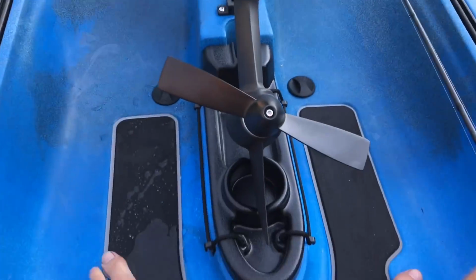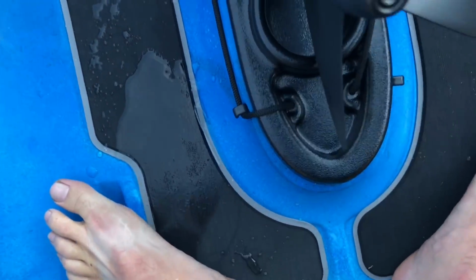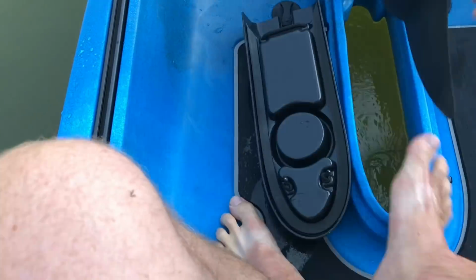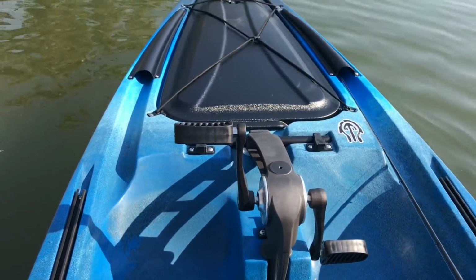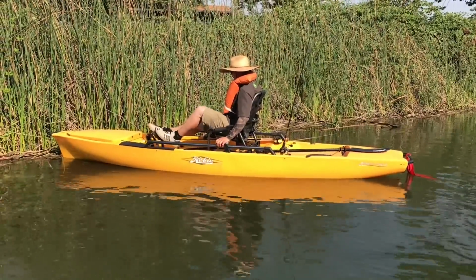Now this is just like hanging out with an old friend. I spent a lot of time in this boat this year, reviewing it, demoing it. At our shop, this has been the hottest boat of the season, the Titan 12. You look like a monkey trying to get into a coconut, I'm not gonna lie.